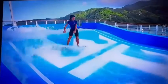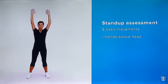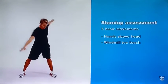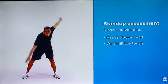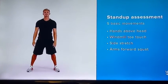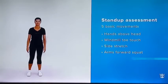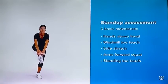Stand-up riding requires more skill and practice. Before attempting a stand-up ride, each person must assess themselves by performing 5 basic movements. These movements provide an understanding of the muscles you'll use and the flexibility that is necessary for a successful and enjoyable experience. Good balance, reflexes, and physical mobility are critical for a positive experience. If you have trouble performing any of these movements, stand-up riding is not for you.